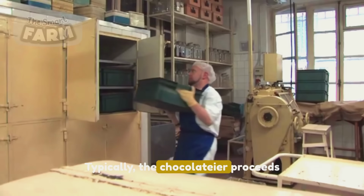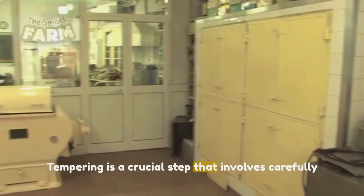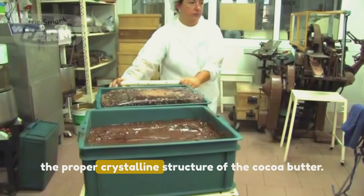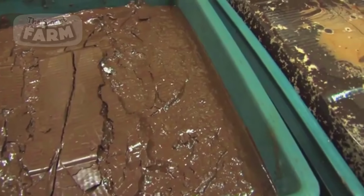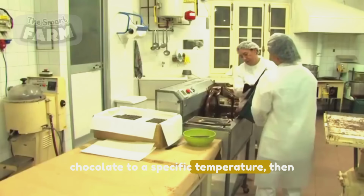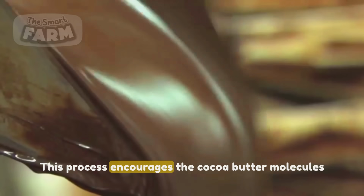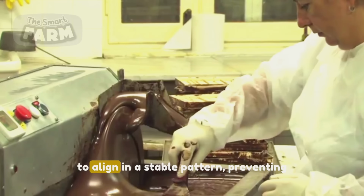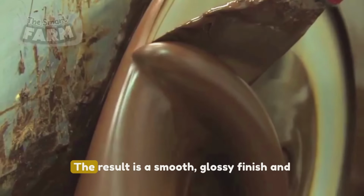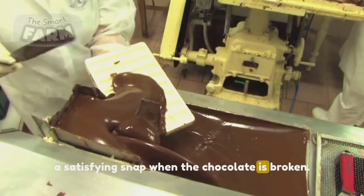Typically, the chocolatier proceeds to temper the chocolate. Tempering is a crucial step that involves carefully controlling the temperature of the chocolate to ensure the proper crystalline structure of the cocoa butter. During tempering, the chocolatier heats the chocolate to a specific temperature, then allows it to cool while stirring. This process encourages the cocoa butter molecules to align in a stable pattern, preventing the formation of undesirable crystals. The result is a smooth, glossy finish and a satisfying snap when the chocolate is broken.